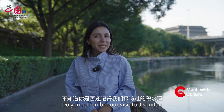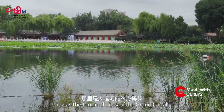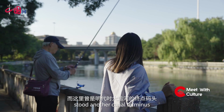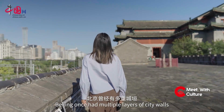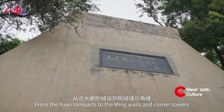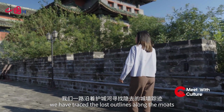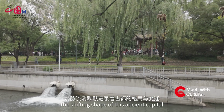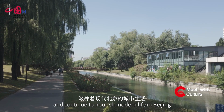Do you remember our visit to Yishuntang? In the Yuan era, it was the terminal dock of the Grand Canal. Here, in the Ming Dynasty, stood another canal terminus. Beijing once had multiple layers of city walls, most of which disappeared amid urban expansion. From the Yuan ramparts to the Ming walls and corner towers, we have traced the lost outlines along the moats. Flowing waters have silently recorded the shifting shape of this ancient capital and continue to nourish modern life in Beijing.